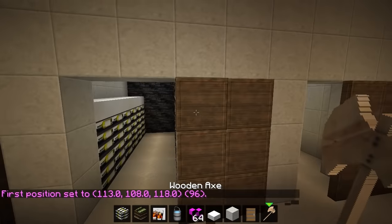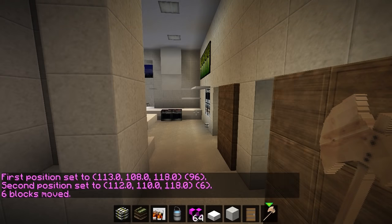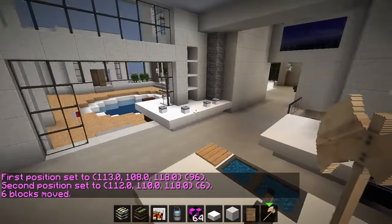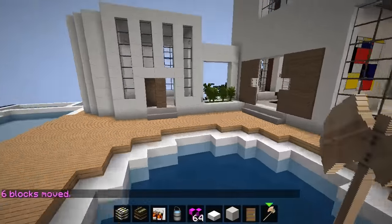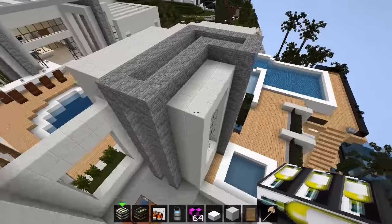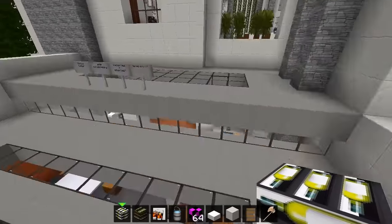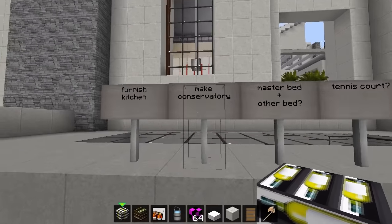Okay, we're going to move this door across by one. /move one. Wine cellar. Kitchen. It's the first pass of a kitchen anyway. If there's any more details to put in that, we can do it in the next episode. So, we've got to do an office in there coming up in the next couple of episodes. Tennis court, master bedroom, maybe other bedrooms, conservatory.